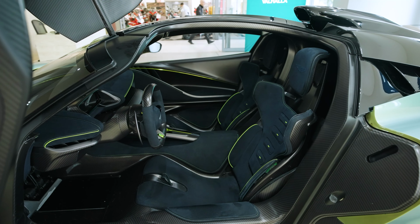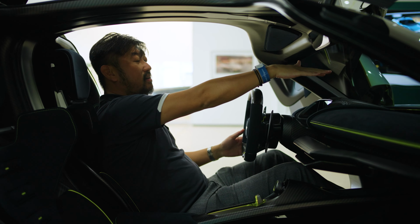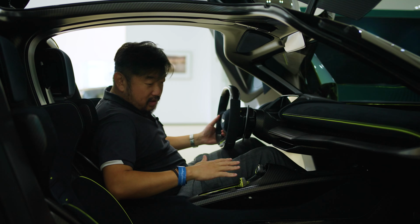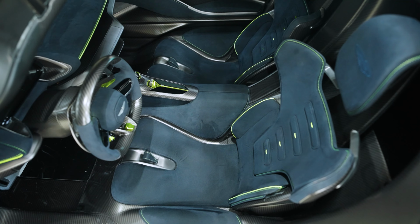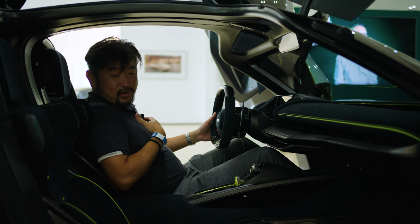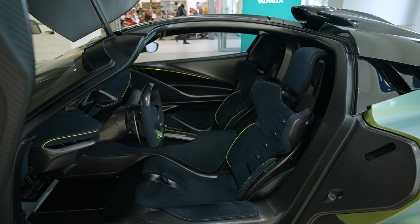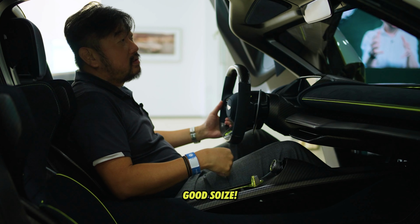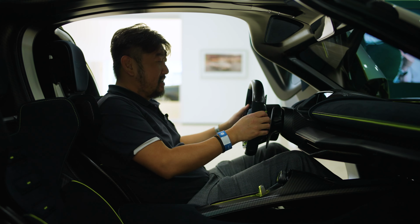Visibility, can't see the front because you're sitting so down low here. Kind of struggling to see the front overhang of the car. It's got the wide carbon sills, full carbon floor, and the steering wheel, just the overall design. It's very cool, very futuristic. As a McLaren owner, owning the 650, 720, 765, I think this takes it to another level. I like the interior of the Valhalla. Very, very cool. Good size. Maybe if they had a roadster version and it was at 1.5 million, I'll put my name down.